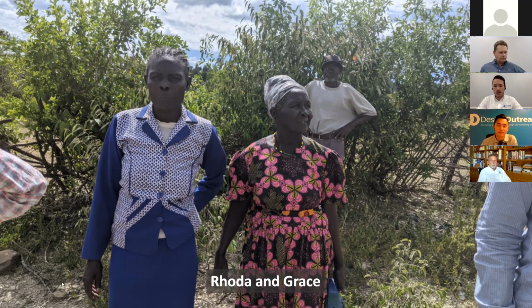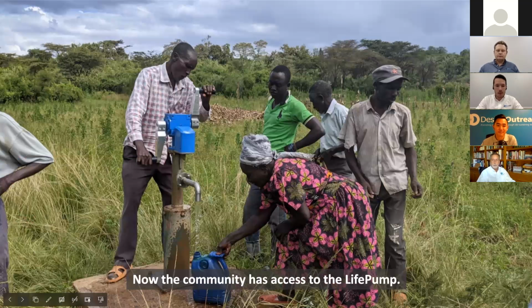But we were able to do upgrades. With this one, we didn't have to pull the whole pump out, because the PCP and everything at the bottom was fine. It was working great. So we changed the gearbox to a lower ratio that made it easier to use. And one of the direct results of that is someone like Grace was then able to actually use the pump. So with the upgrades we did, we left the community where little kids and 75-year-old ladies, you can go to the next picture, could use this pump.